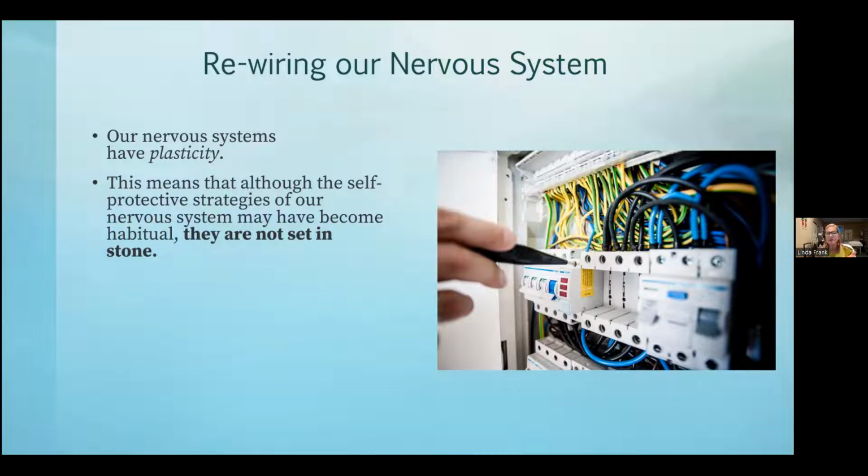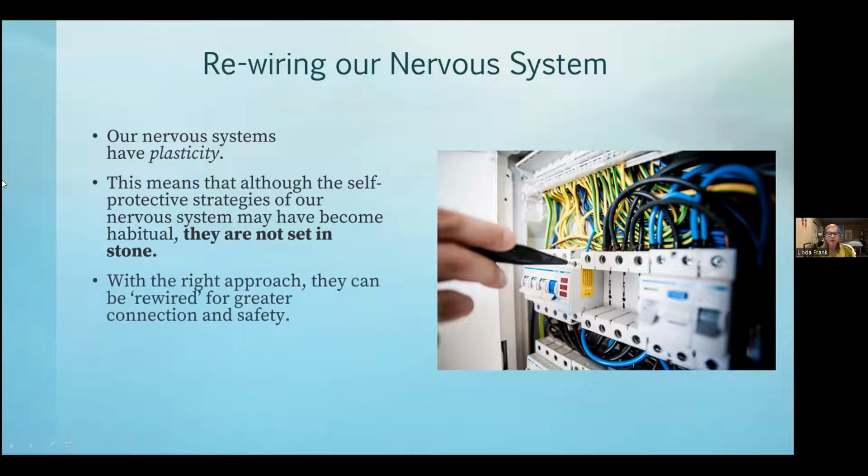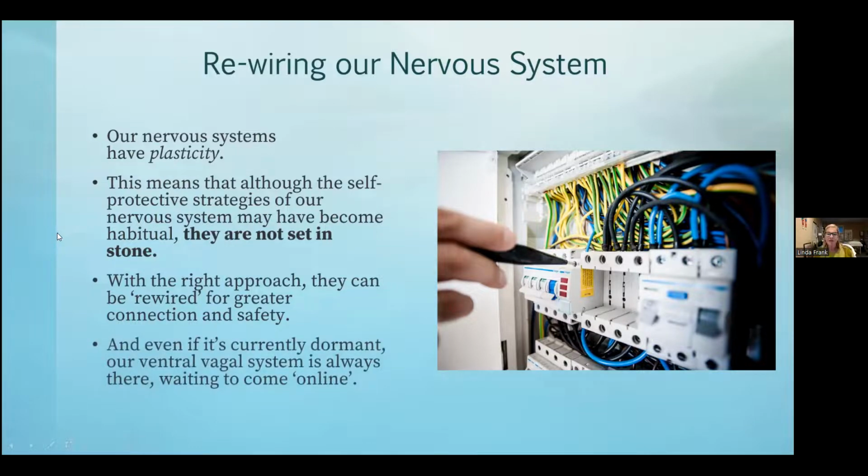And likewise, with the vagus nerve, we can do something to help, and through other means, to help change the habits that our nervous system has become used to. So with the right approach, we can rewire for greater connection and safety. And even if it's currently dormant, our ventral vagal system is always there waiting to come online.